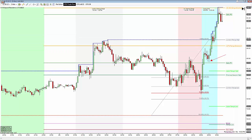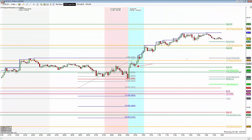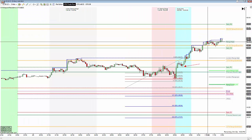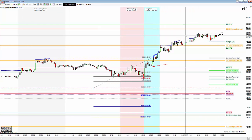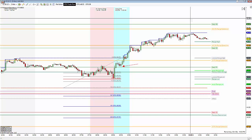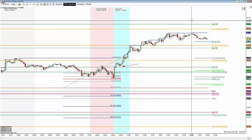Not only did it take out the 51.01 level that I was looking for, and you'll hear me talk about that in the video, it continued on up today through the 161.8% range extension. We did rotate around our projected range high for a little while, and then we finished that push up to 52.25, which ended up being the high on the day.